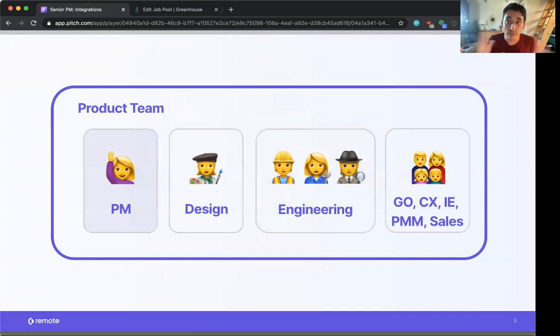Like I mentioned, you'll do this in partnership with others. We have product teams that are cross-functional: PM, design, engineering, and others. And we have one product manager per product team. We have one designer per product team. And then we have an amazing group of engineers who you'll be working closely with.